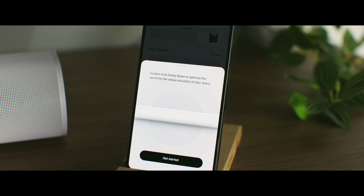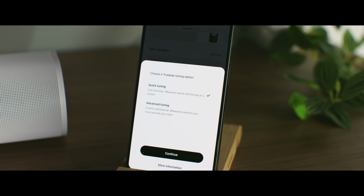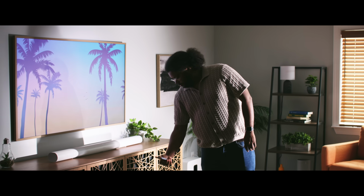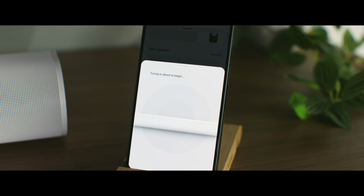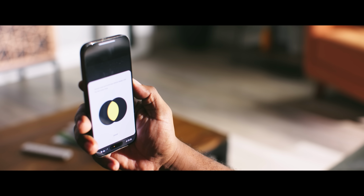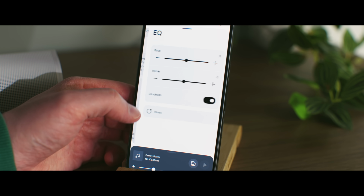There are now 2 TruePlay options for this. The legacy option uses an iPhone only and has you walk around the room moving the phone up and down to get detailed readings. The newer TruePlay is called QuickTune and can utilize either an iPhone or Android device. You'll sit in your main listening position, hold the phone up to ear level, and the Arc Ultra will take a quick series of readings to calibrate. After trying both in a medium-sized room, I couldn't tell a difference. Both sounded great.